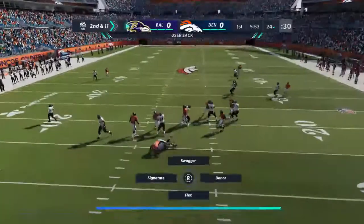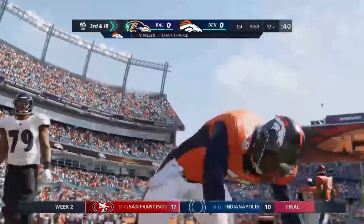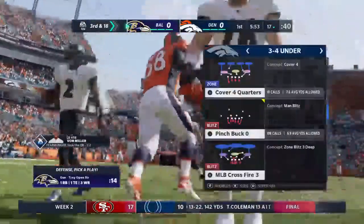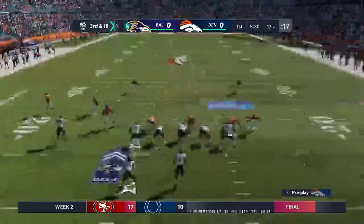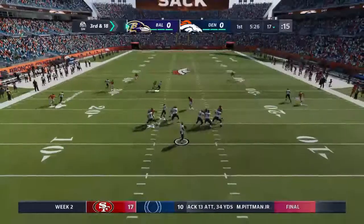Operating from the gun, Huntley. He'll be brought down by the Broncos. It's a sack. It was Von Miller who shot in there to get him down. 2 plays so far, run and a pass attempt, and both have gone backwards. Probably not how they drew that up. Not at all. Looking for a better play coming up on 3rd.